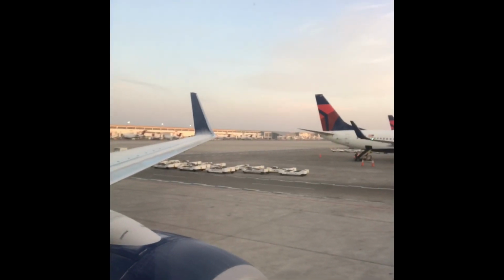So I'm on the plane now. It looks to be a pretty nice seat. I mean, we've got 2 windows right here, and looks like we got a great wing view. This should be a fun ride.